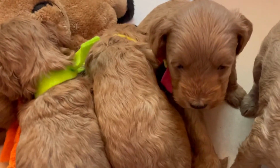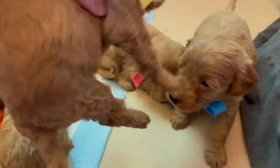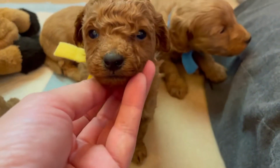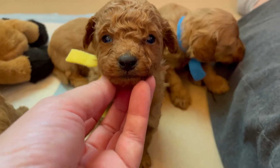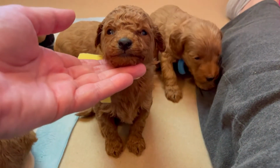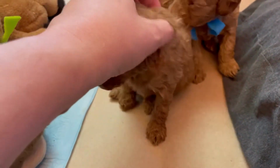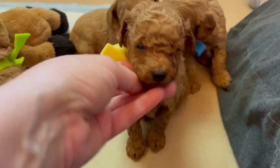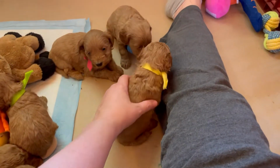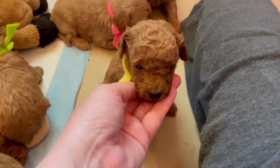All right, now we're going to go to the pocket size girls, and I'm going to start with the largest of the pockets, which is our yellow collar girl, and she has a curly coat. Hi, baby. They are so small, guys. Right now they look like a newborn regular size Goldendoodle. This is how tiny we are. I'll back up a bit here. Super tiny. Chiquita agrees with me.